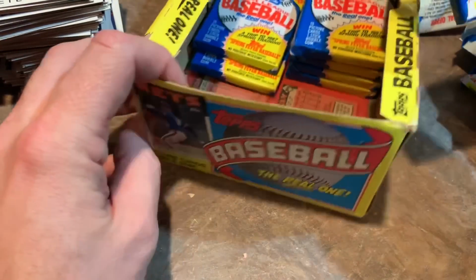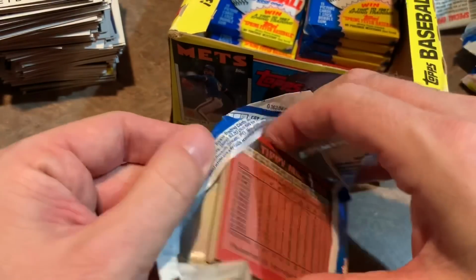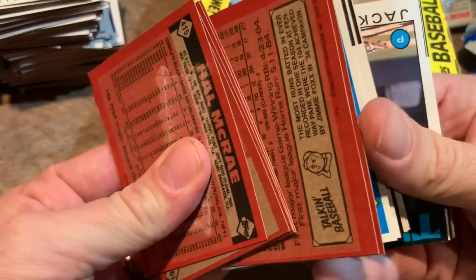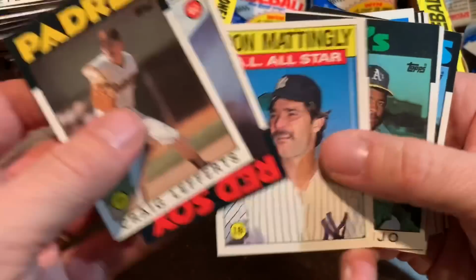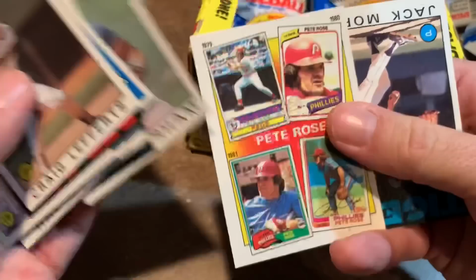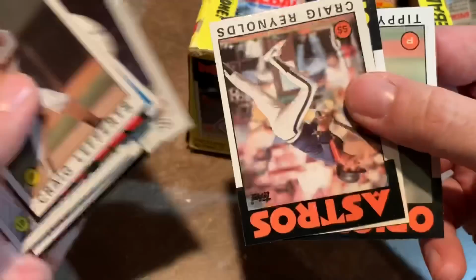There's also cards on the bottom of these boxes, which are pretty cool. You had to cut them out yourself, so a lot of times if you didn't have a steady hand, you would kick yourself for miscutting the card and messing up the centering. I've done it before. Those cards on the bottom actually used to be listed in the price guide too and had some value. There's a Jack Morris, Hall of Famer.